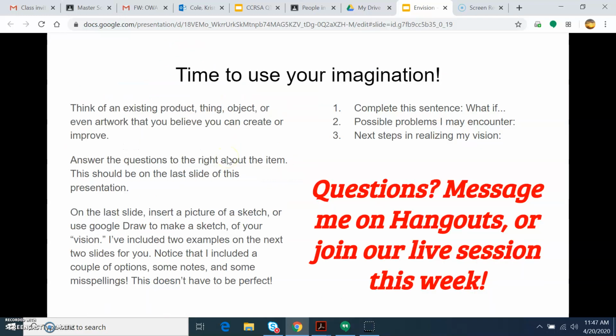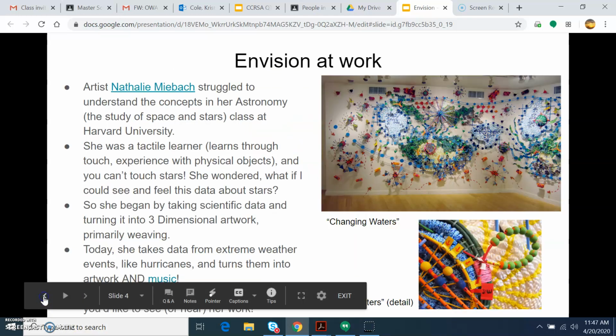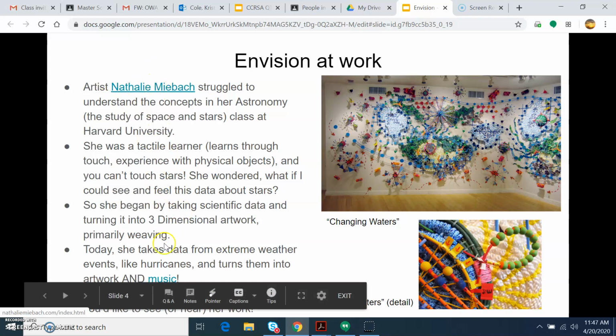And now today, she takes data from extreme weather events like hurricanes or typhoons and turns them into artwork and musical scores. So if you guys want to learn more about her, you can click on these blue links. This one takes you to her website, and this one takes you to a Vimeo recording of one of the scores that she did with music. It's, I believe, a cello concert.